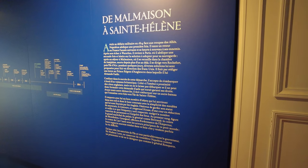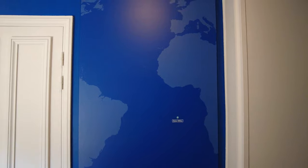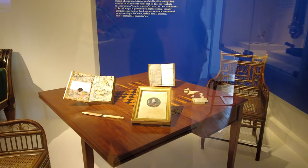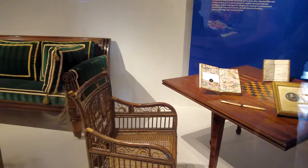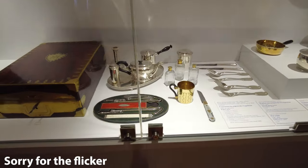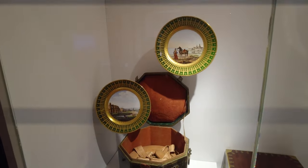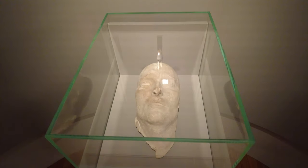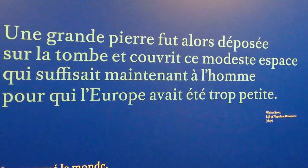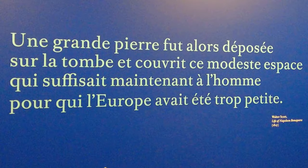On the third floor of the chateau is a very interesting exhibition about Napoleon's exile on St. Helena Island. Here's the death mask of Napoleon. A large stone was then lowered down on a grave and covered the moderate space now sufficient for the man for whom Europe was once too little, Walter Scott.